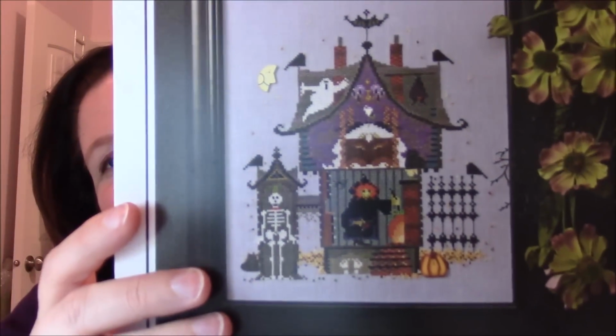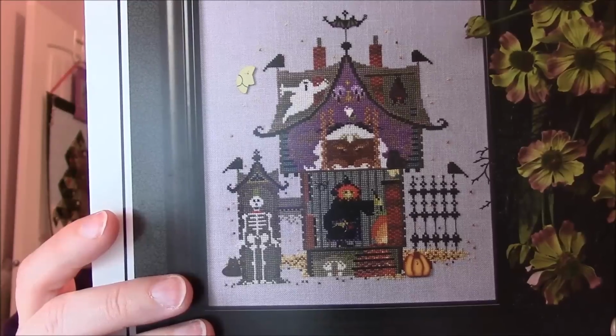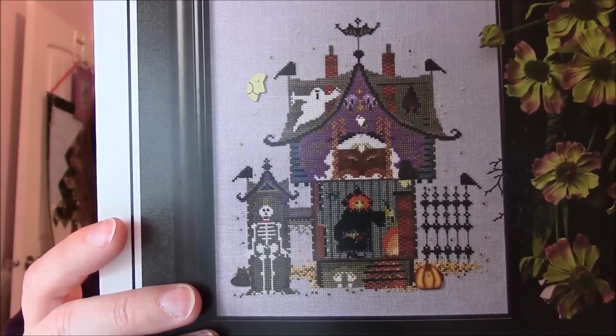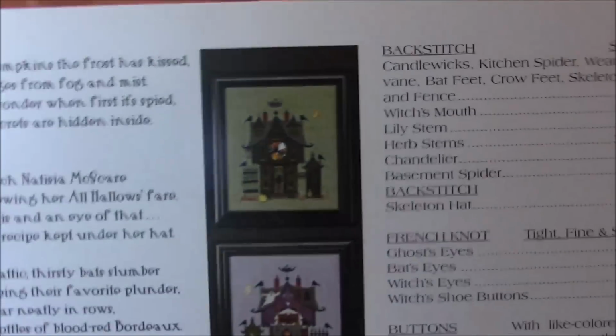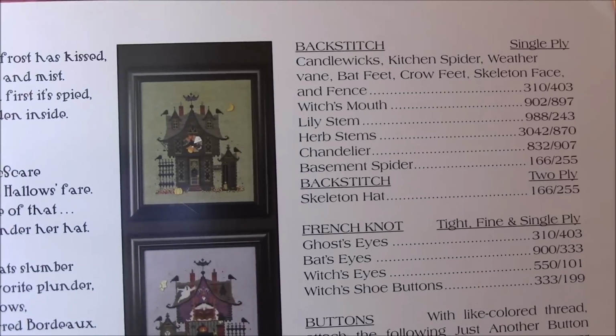Bent Creek open house. This is darling. Just the inside of the house all opened up. There is a companion piece to this, which is looking at it from the other side. Well, here we go. We'll just turn it around. You see the green one looking at it from the other side. So maybe one day I'll add that one to the collection. Maybe one day I'll stitch them.